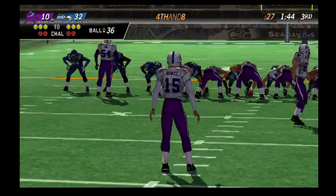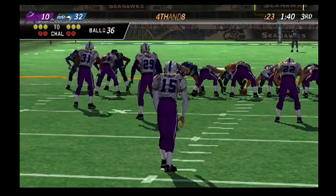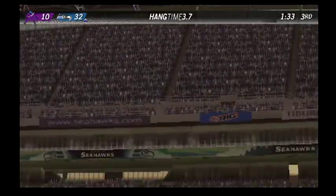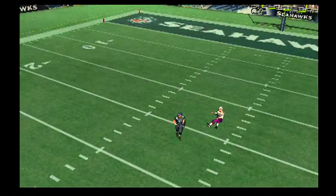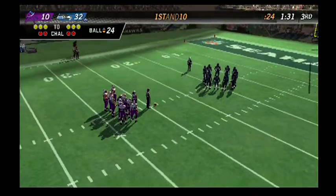Mobley comes into the game for the punt. Burleson lines up deep for the punt return. From the 20-yard line. 44-yard punt returned for a gain of 4 yards.